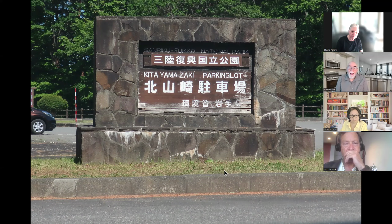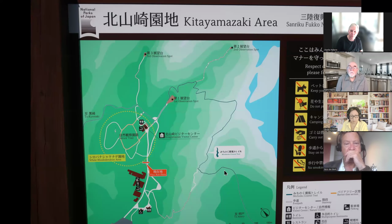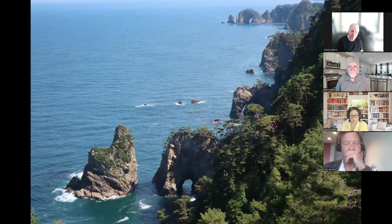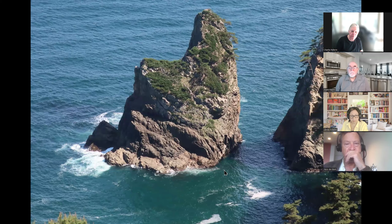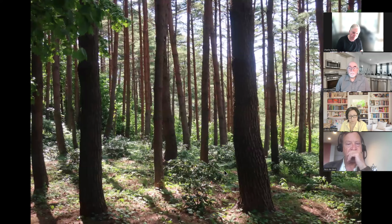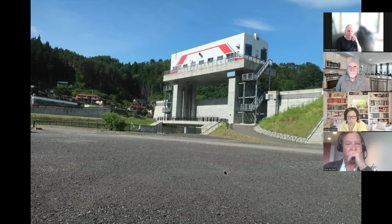That's right. And here's a little national forest we went to. And again, the main thing is these views of the seacoast. Just stunning. And here's the forest. You can see how thick the forest is. And look at the size of this water control gate. My God, huh?